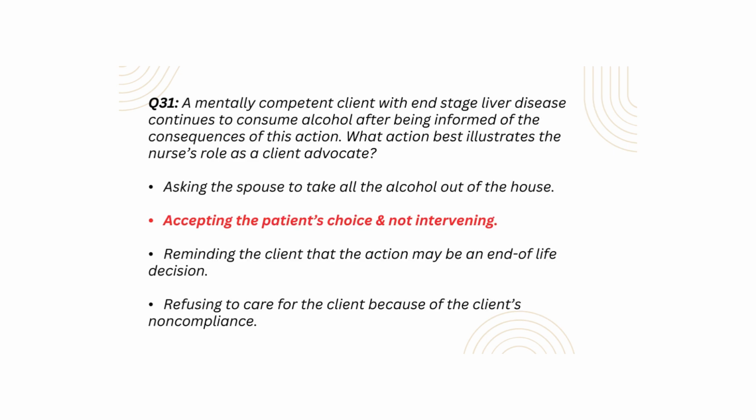Q31. A mentally competent client with end-stage liver disease continues to consume alcohol after being informed of the consequences of this action. What action best illustrates the nurse's role as a client advocate? Asking the spouse to take all the alcohol out of the house. Accepting the patient's choice, not intervening. Reminding the client that the action may be an end-of-life decision. Refusing to care for the client because of the client's non-compliance.